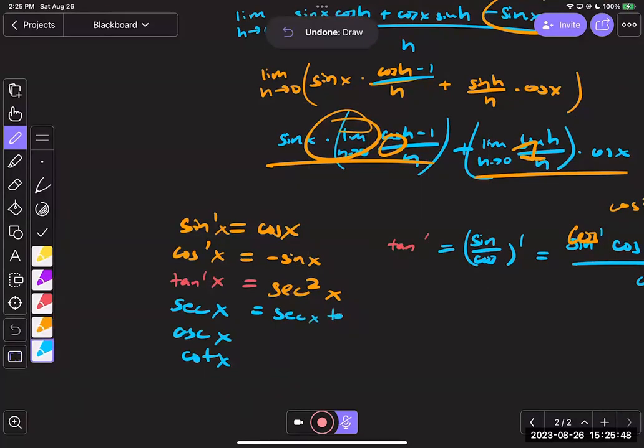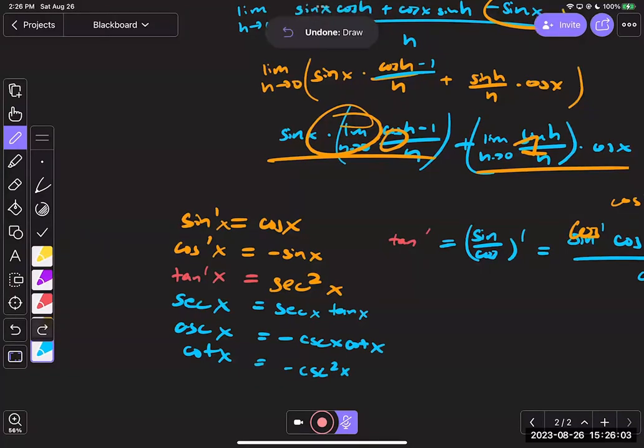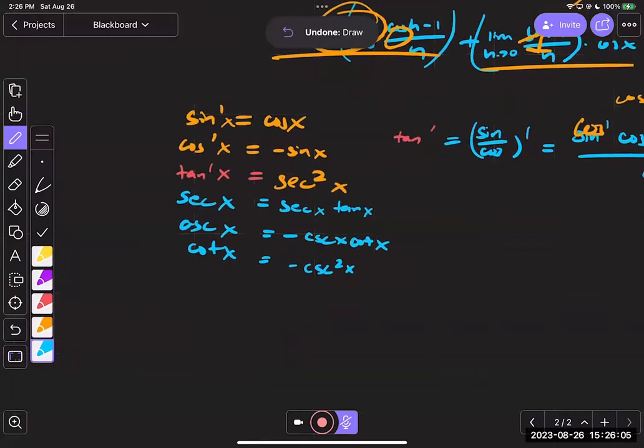So secant x, tangent x. This is equal to negative cosecant x, cotangent x. And this is equal to negative cosecant squared x. But again, the proof for these three you can prove on your own, very similarly to how we did here with tangent. Any questions so far?